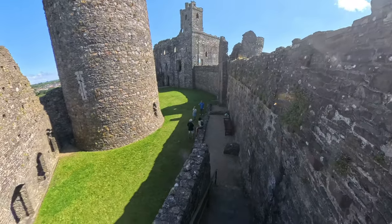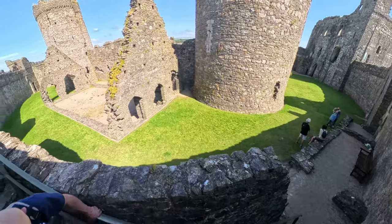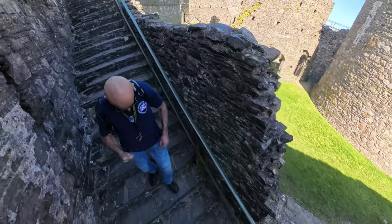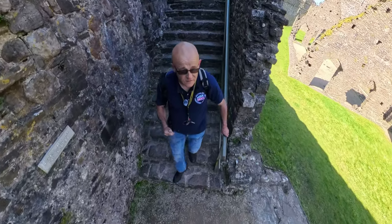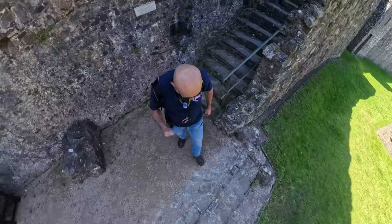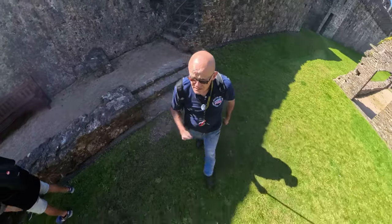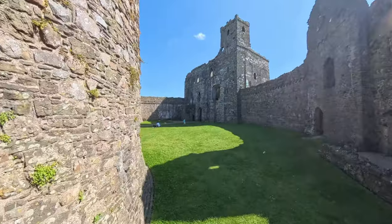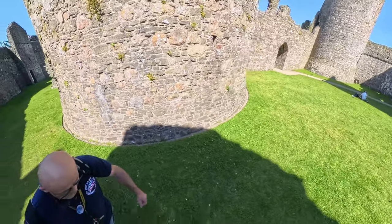Visitors to Kidwelly Castle today can walk through nearly 900 years of history, exploring the remains of its great halls, climbing its towers, and imagining what life was like within its walls. The castle stands as a testament to the rich and turbulent history of Wales, a symbol of the resilience and strength of the people who lived and fought here.